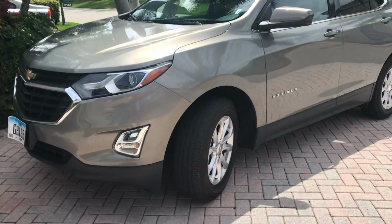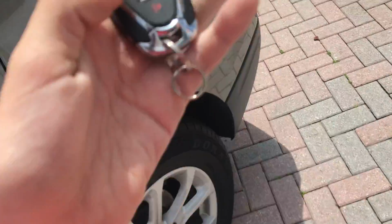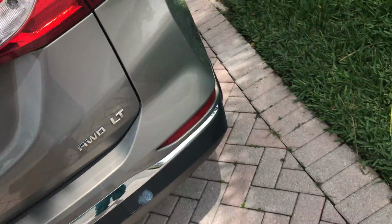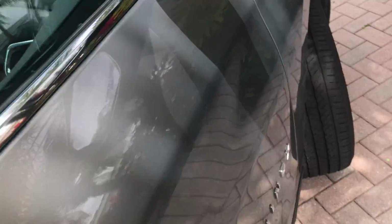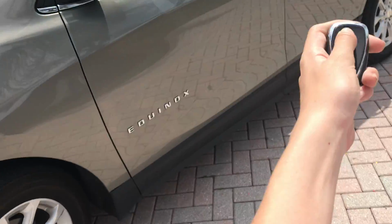Hey guys, this is my third rental car, a 2018 Chevrolet Equinox LT in gray, which I picked up from Enterprise. This one has 32,000 miles on it, and it's all-wheel drive. I did not like this vehicle at all after picking it up. It's very slow, it's underpowered, and it uses a lot of cheap plastics.